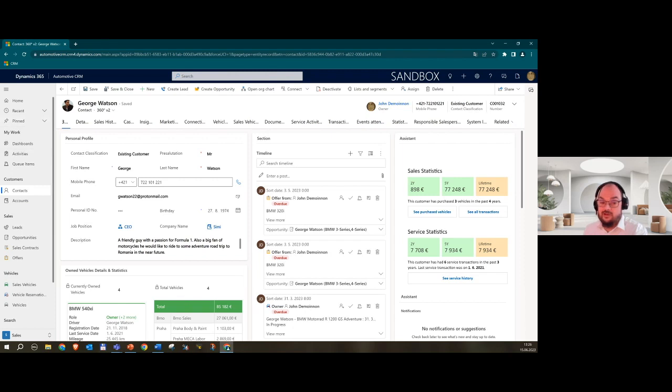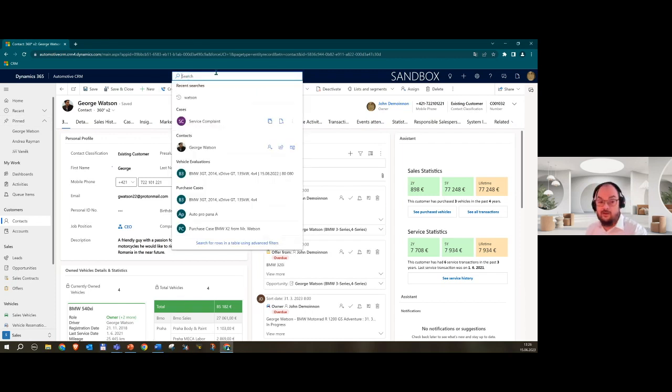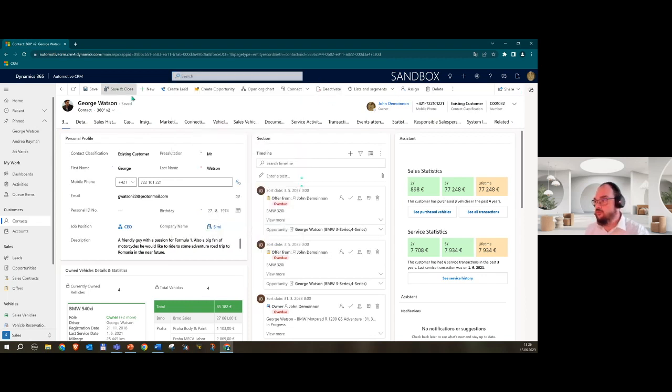On the upper left side, notice the recent and pinned records options. This is where you can find the history of open records or pin records that you frequently work with. At the top, you'll find a powerful search tool. It allows you to perform full text searches, so you don't have to enter the exact text, but just a part of it. We have customized the system to search for all relevant fields, whether it's a vehicle identification number, order number, company ID, or a license plate number. And in the center is the main form of a contact, which I will now introduce to you in detail.